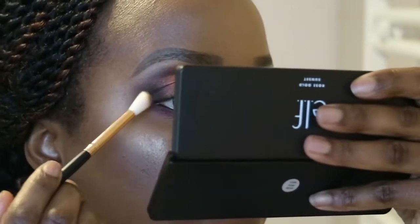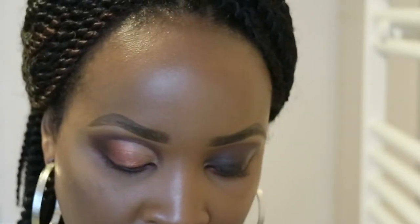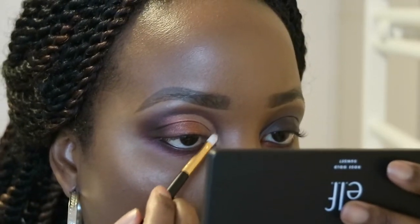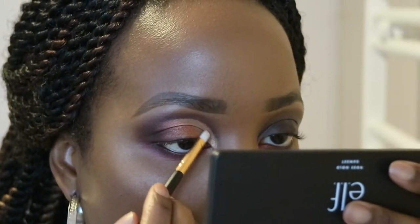So this is what I want to say is the finished look, but I don't want to leave it that way. So I'm going to take the lighter shade in the palette and apply that in my inner corner. I'm just bringing it up a bit.